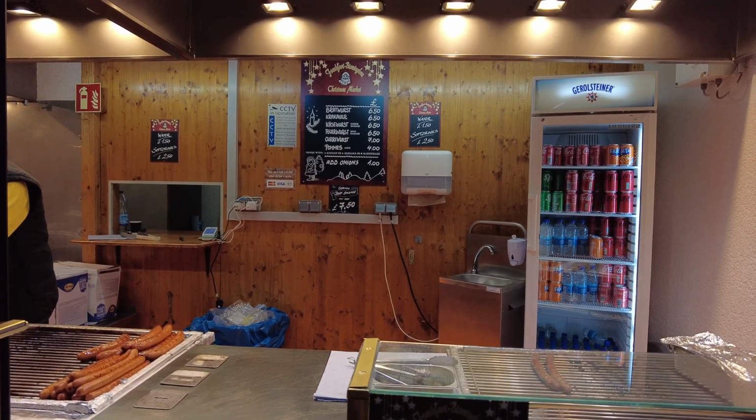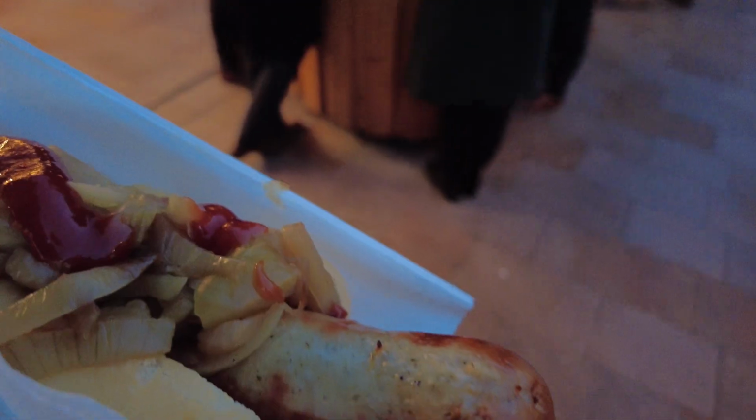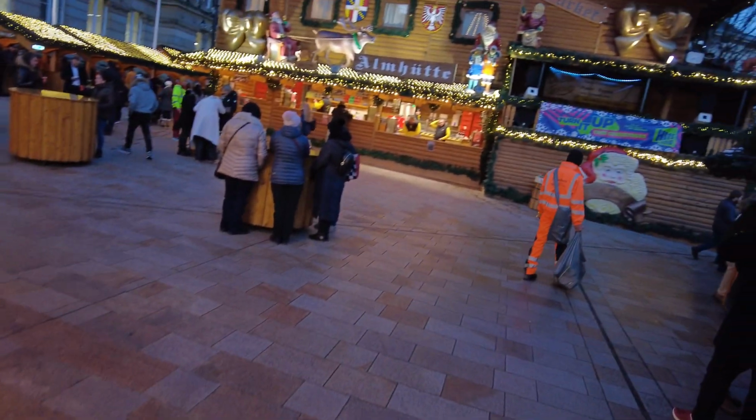So here are the bratwurst prices. They do currywurst and chips as well. I mean, while you're here, you might as well. Oh look, we found more Santas. That bratwurst was very nice. It had a bit of a strange taste to it, but other than that, it was very nice. A solid 9 out of 10.